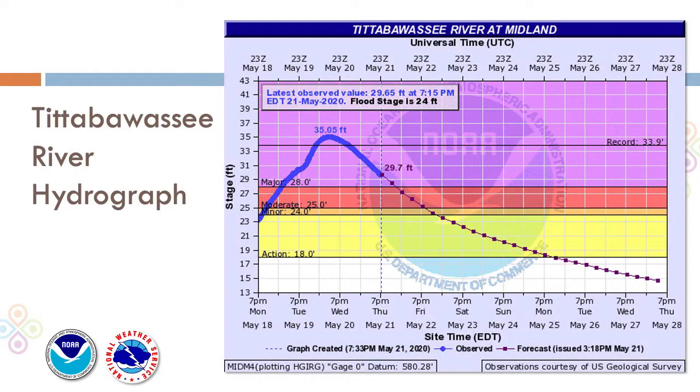Once all that data is processed in the hydrologic models, we would issue a forecast. And as you can see on this graph of the Tittabawassee River back last May, the blue dots represent observed readings, and then the dashed dots to the right is what we forecast.